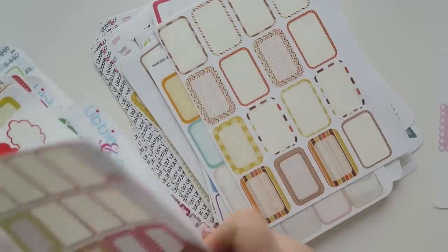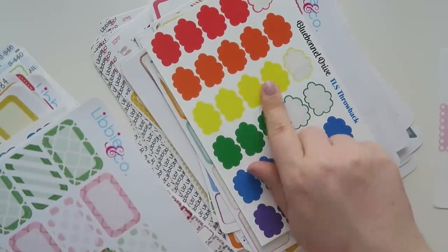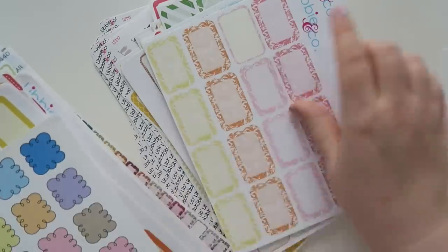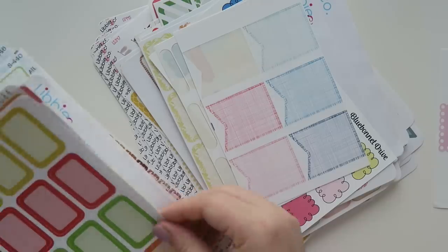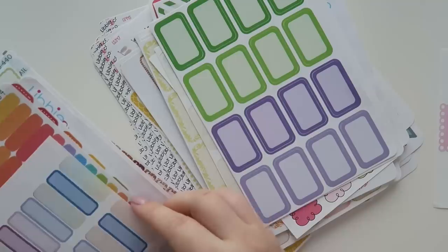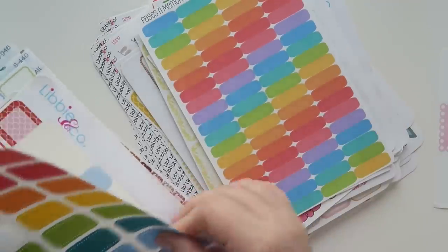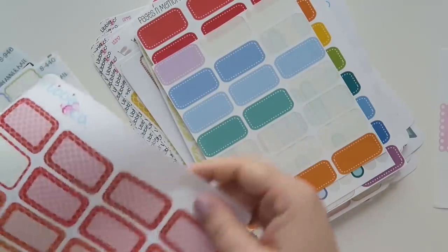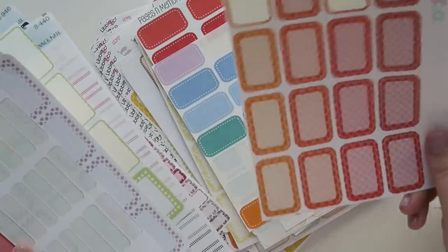And then more Libbie & Co., a shop that doesn't exist anymore, Blue Bonnet Drive. I think these super cute little clouds are from there. More Libbie & Co., more Blue Bonnet Drive, doesn't exist anymore. Here we go, Pages and Memories, this shop doesn't exist anymore. Oh my gosh, this is how long I've been doing planning stuff, you guys. These places don't even exist anymore.